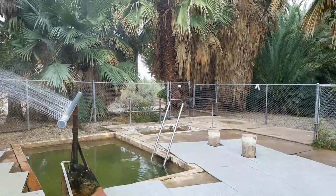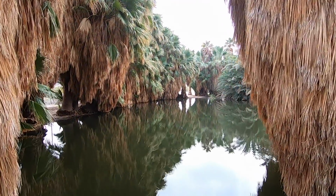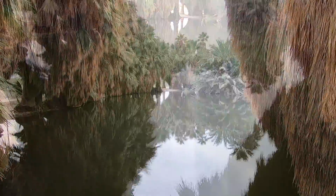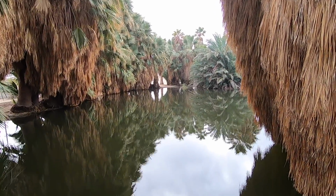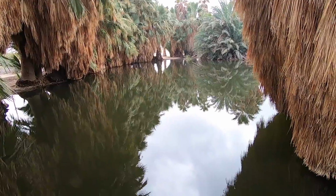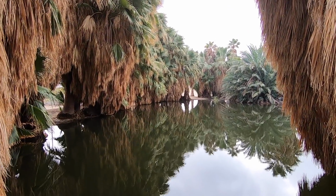Holtville Hot Springs. There's a little overflow pond outside of the hot springs surrounded by all these palm trees. Real pretty. There's a bunch of fish in here. This water is a little warm, mostly over on this side. That's where the hot spring is overflowing to fill this up. No swimming allowed in here, and I believe no fishing allowed either. Like a little oasis out in the middle of the desert.